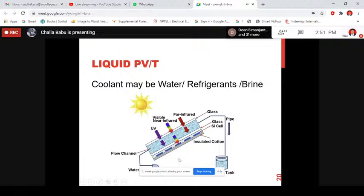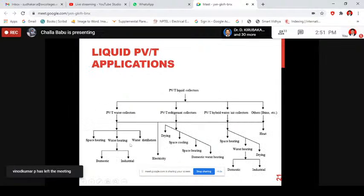Okay. And there are many types of liquid type applications. The major ones, whatever I have shown in this one, are only three: space heating, water heating, and water distillation. In all the classifications, I have shown only these three.